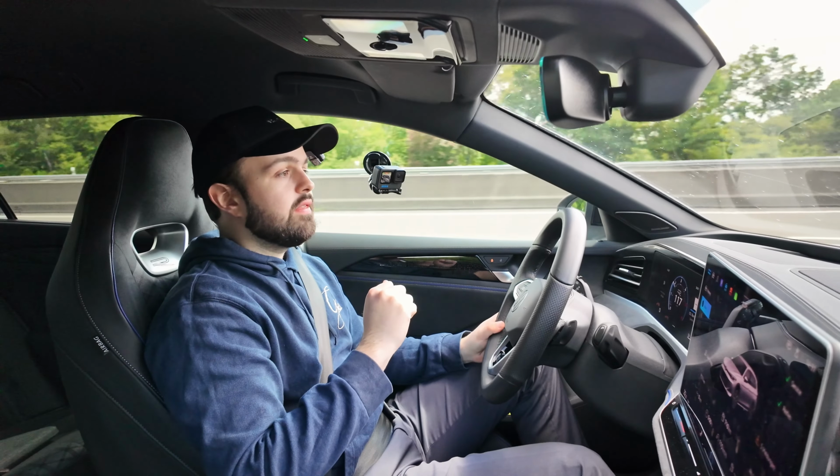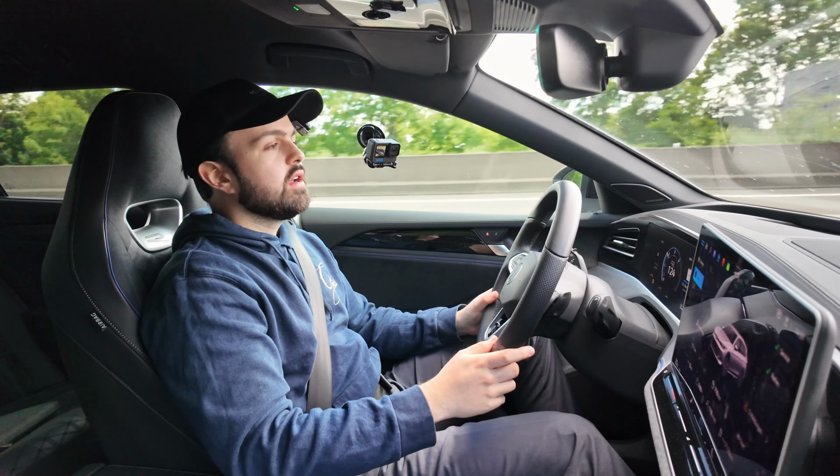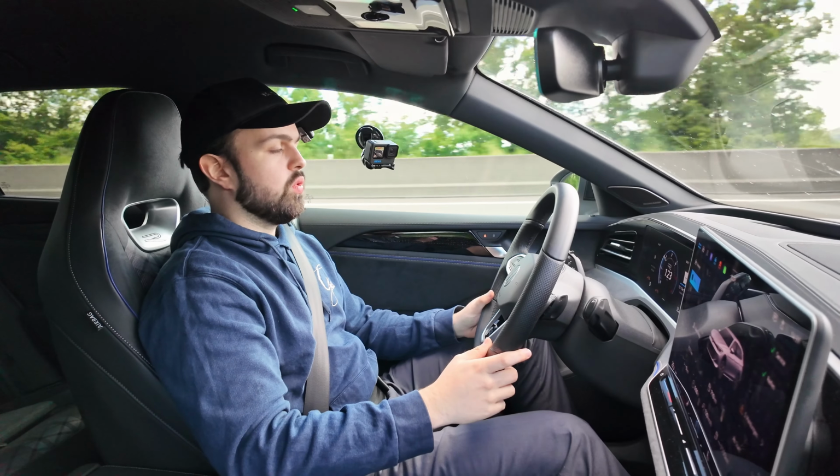So let's now take the car onto the 120 kilometers an hour test to see what consumption we get if we drive at 120 on average.